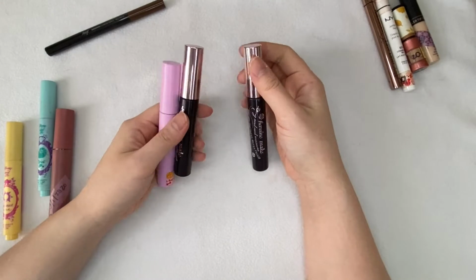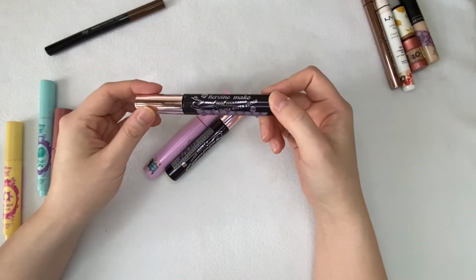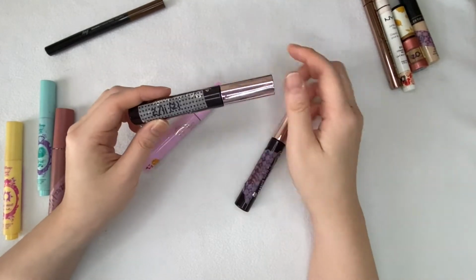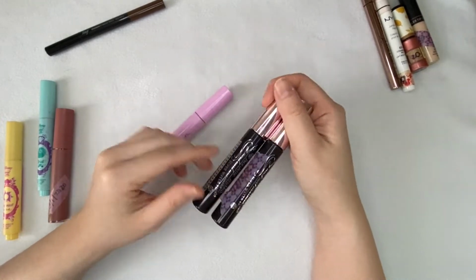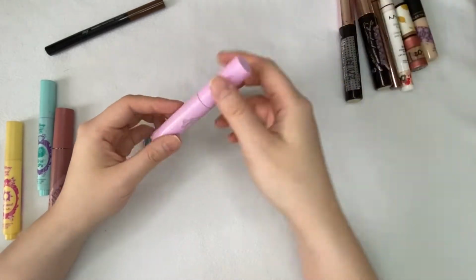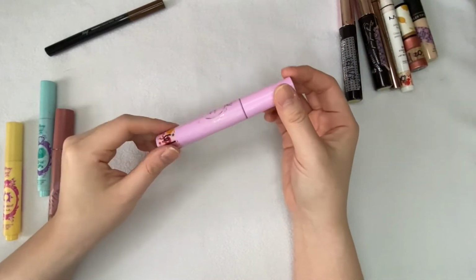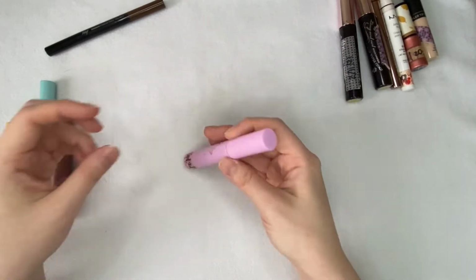This is my Holy Grail mascara, the Heroine Make Long and Curl Black Mascara. So, February 2021 and September 2021, I have to replace this already. It's also expired. And this one is the mascara remover. This one is really good also. This was opened since 2019, so I have to throw this out also.